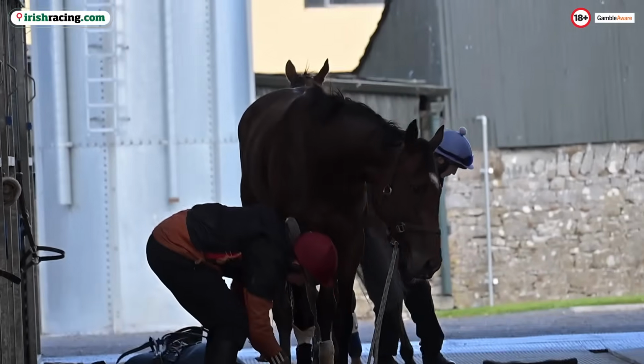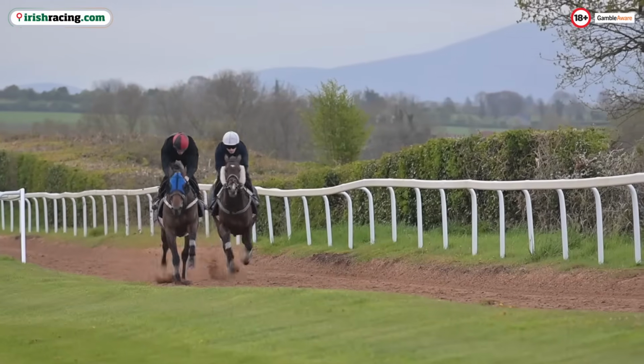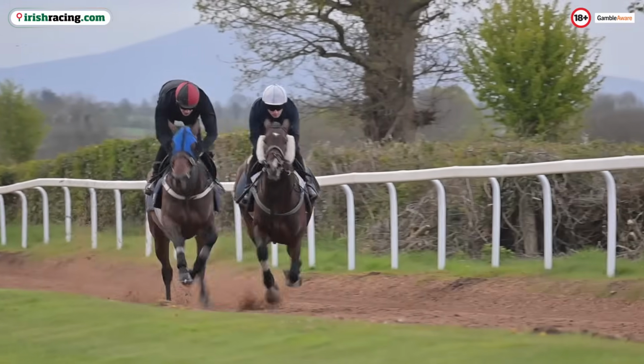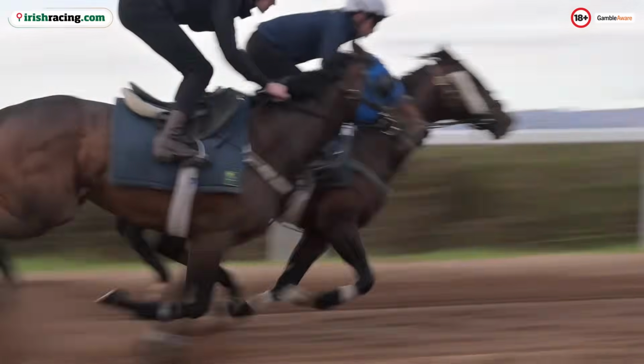Will anything else get an entry across the week? Pharaohs Freedom would have options in the King Edward Stakes and the Queen's Vase, and Admiral Churchill will have an entry in the Britannia Stakes. Okay, we might chat about them in a little more detail later on.